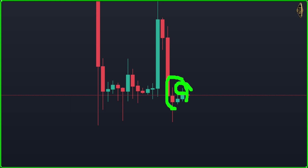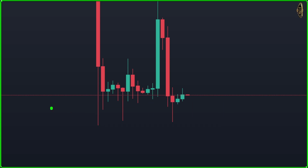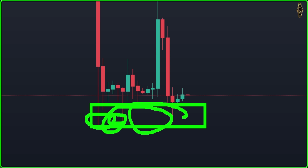But buyers, they're still buying and people are still accumulating. That's the good thing. And as you see those tails down here, look at them. Very, very clear tails here. What is that telling you? People are still accumulating from those levels here. So that's very, very good.